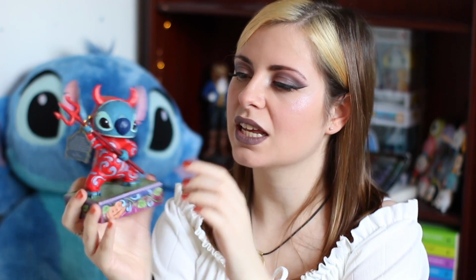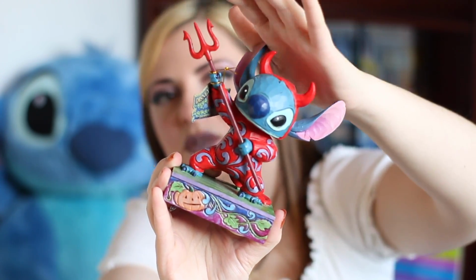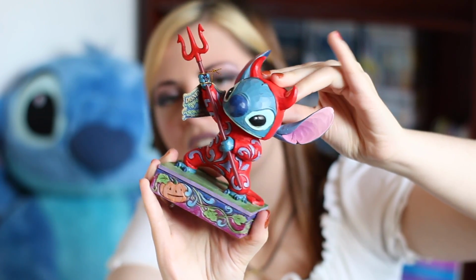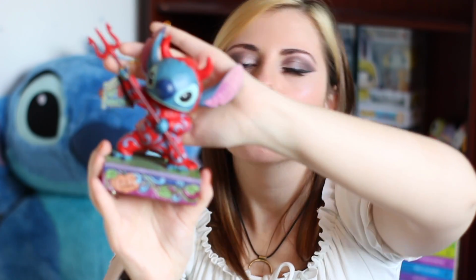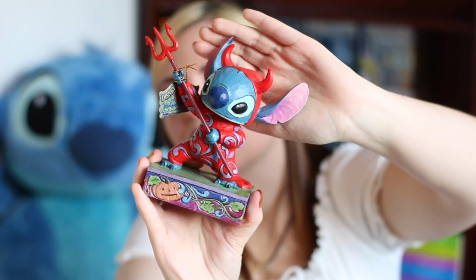The first one is this little guy just here, and this is Devil Stitch. Again, he is on one of these little platforms and it has a little pumpkin on it. I was looking at this one for so long because he came out at a Halloween, I think 2 or 3 years ago, and they had like Mickey, Minnie, Stitch, and I think a couple of other characters. But it was just this guy just here. Like, look at him. Look at that detail. Like, ugh, I love him.